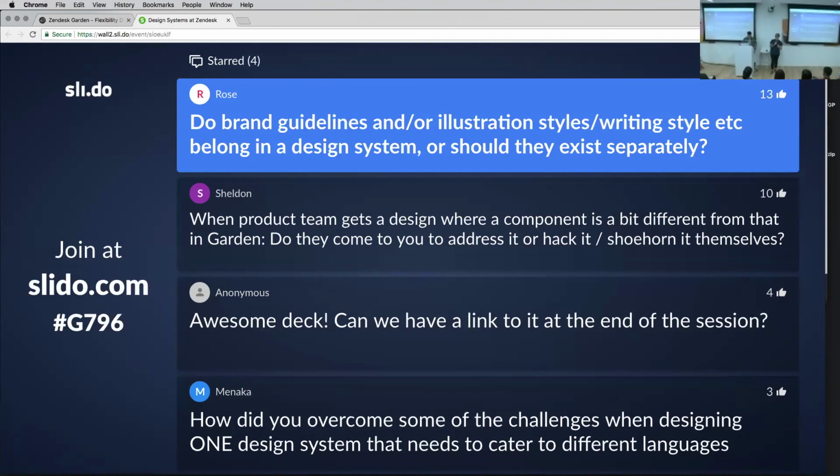But the nice thing about this is that if you have, as Zendesk does, and I recognize we're very lucky in this, a brand design team and this product design team, we get to piggyback on their hard work and they get to piggyback on ours. They do the hard work of determining what is the voice and tone of Zendesk, and we just get to use that. They help us come up with illustration styles, and we get to ingest that into the system as well. So you can have a little bit of a give and take with that.